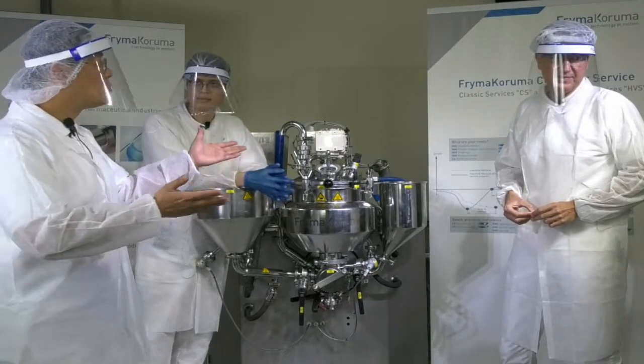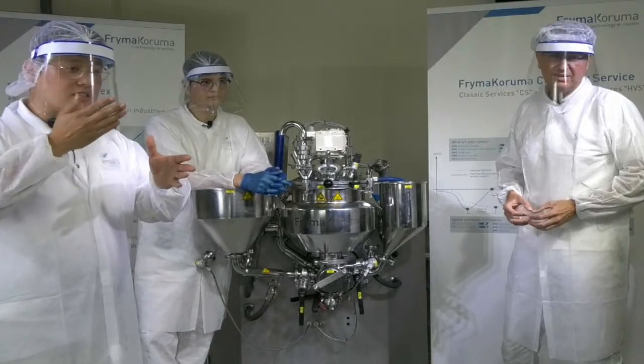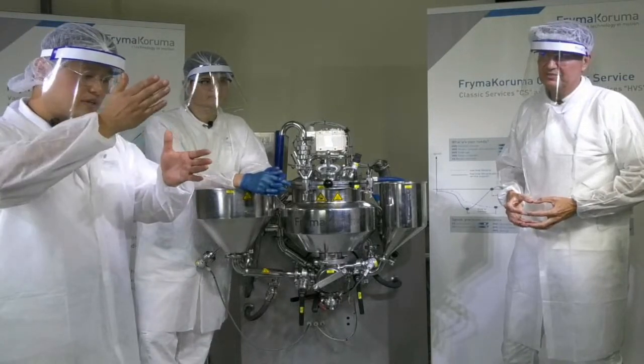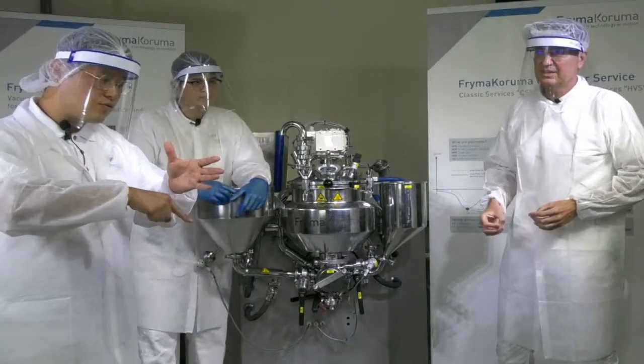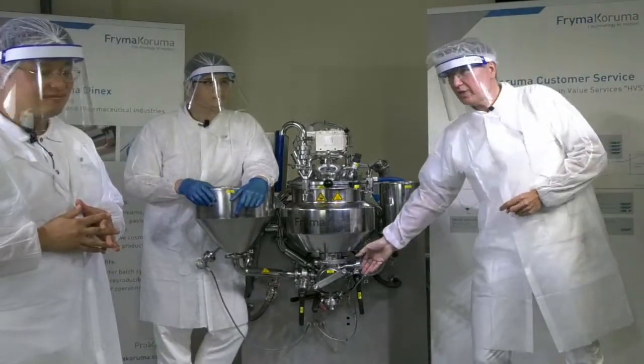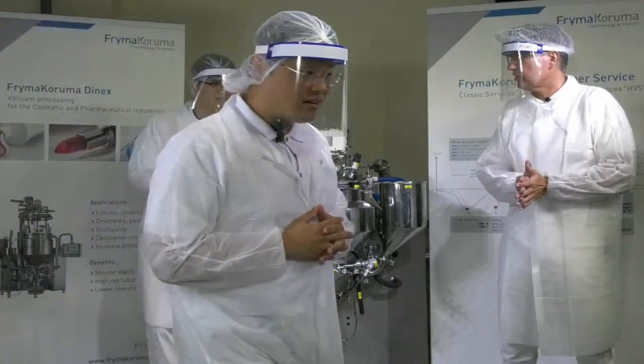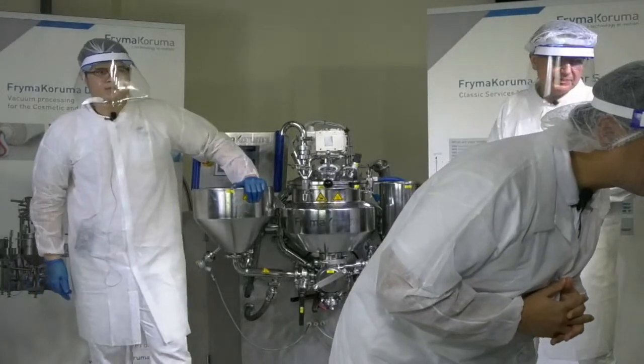And also in the industrial machine, there is a processing loop, a bypass loop, so the material doesn't pass through the homogenizer. Yeah. We have our different designs. From the homogenizer also, we have the V-type, where you can open later on also another rotor stator.